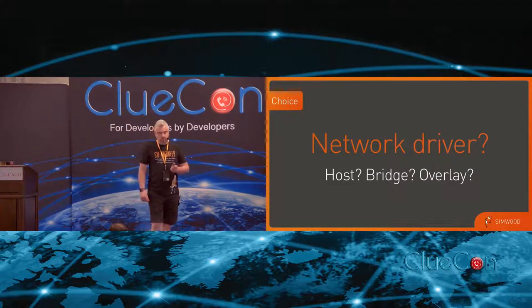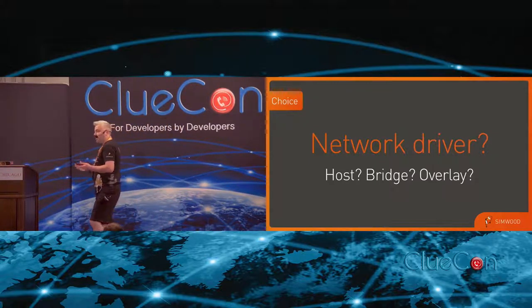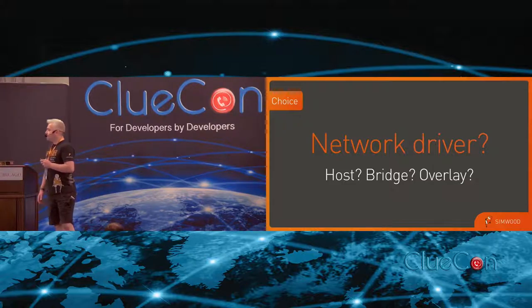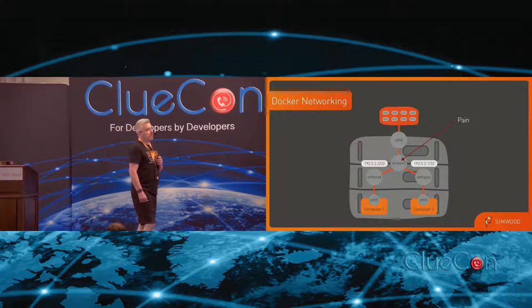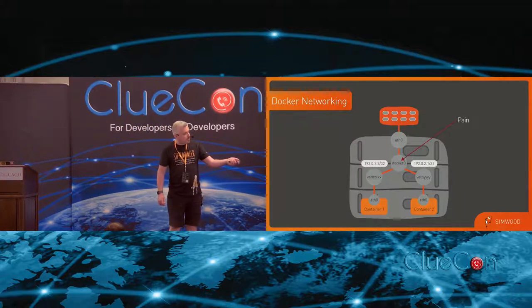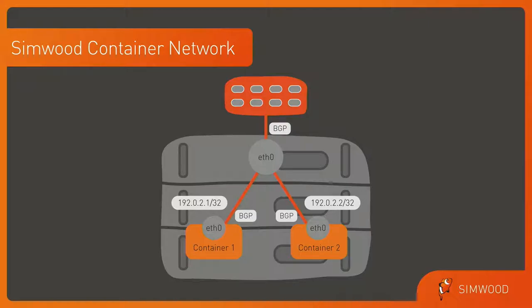So the first choice was around the network driver. And this was a really big one for us because we operate and understand a network, and we're fairly sensitive to it in the world of RTC. And if you look at Docker or your typical cloud solutions, you have that thing there, the Docker bridge, which contains all of the bad words that you'll read about on the mailing list, such as NAT and things like that. So we wanted to get rid of that. And we did that two ways.